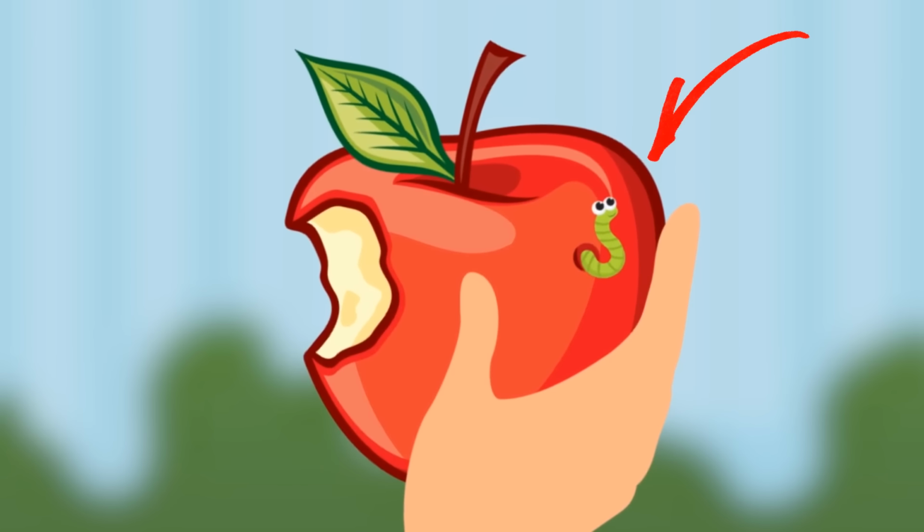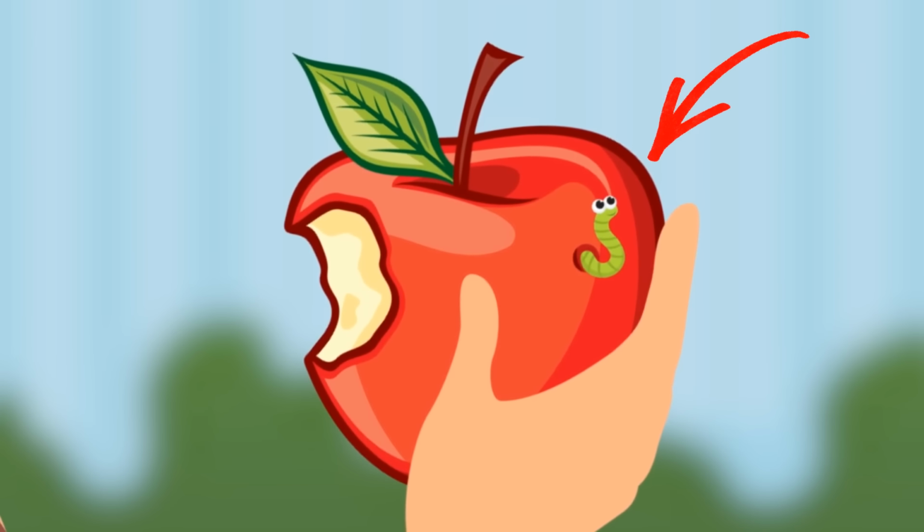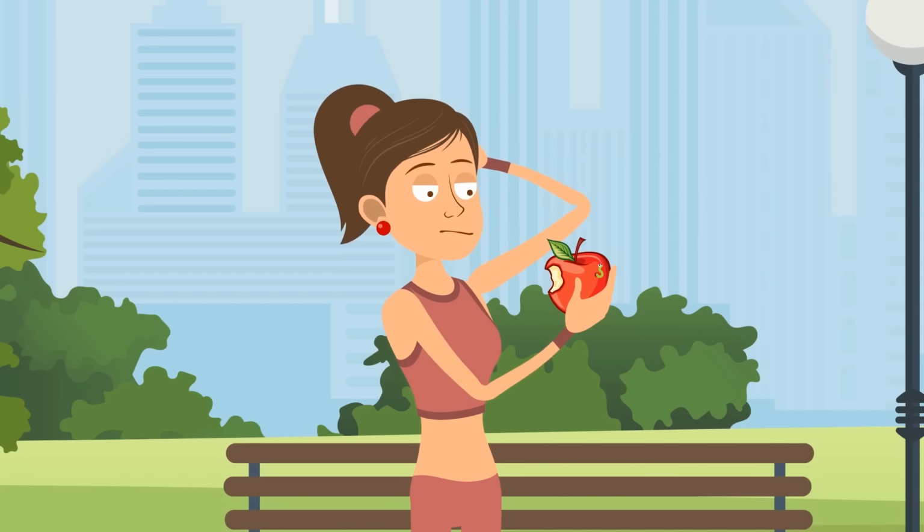The girl chose the apple with a worm peeking out of it. If it could eat the fruit, a human probably could too.